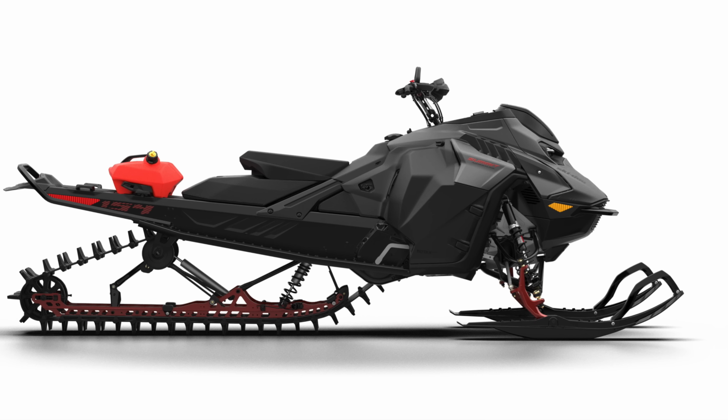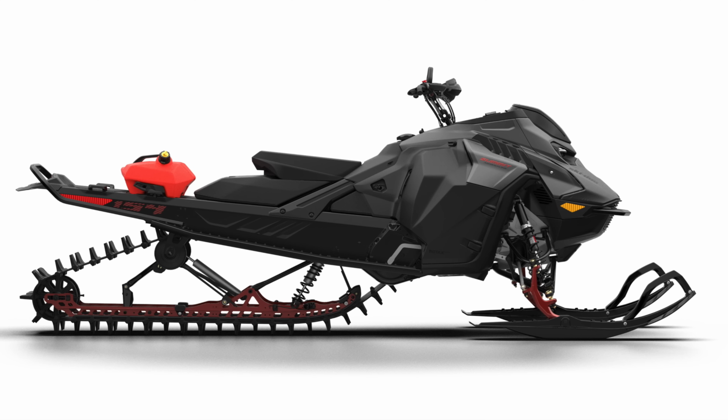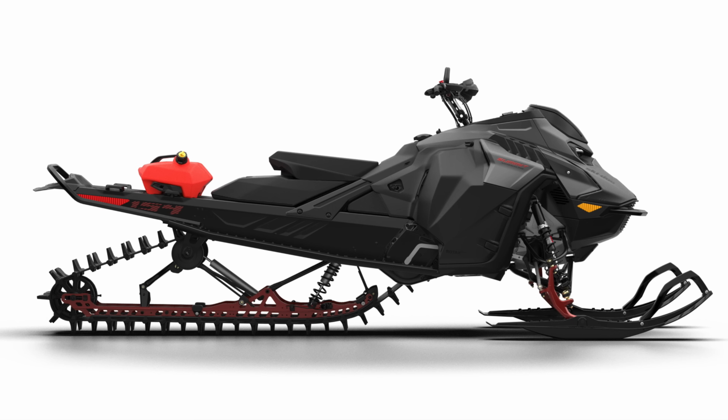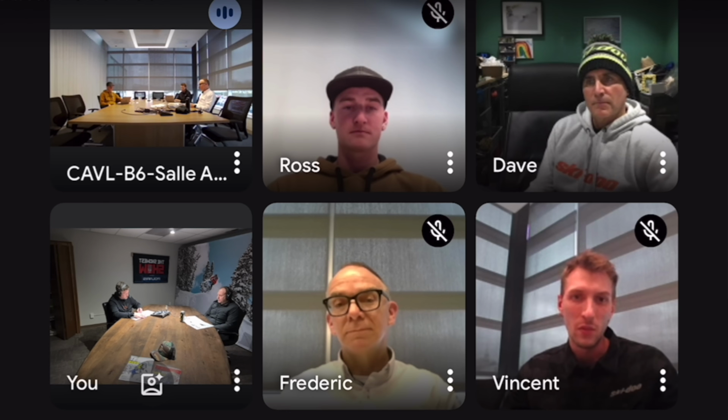So increasing the storage capacity, very well integrated in the Gen 5 bodywork. And last but not least, for long adventures on the snow, obviously adding an 11-liter jerry can that will help to make those days more enjoyable for a longer period of time. So that's what we did.